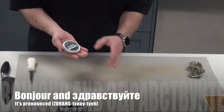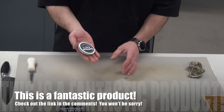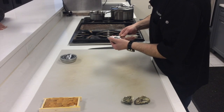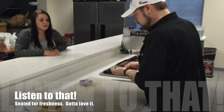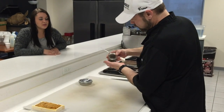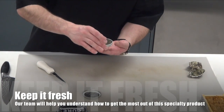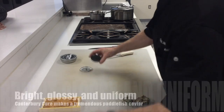One of our products is the Canterbury Pure Paddlefish Caviar, and that's what we'll be tasting today, but we'll be talking about caviar in general. So let me open this up for you. Obviously you want to keep caviar as cold as possible. It is a highly perishable product. So what's the shelf life? Generally about 5 weeks fresh from start to finish.